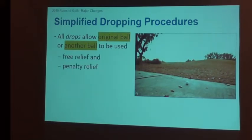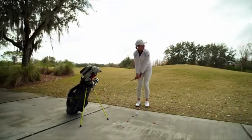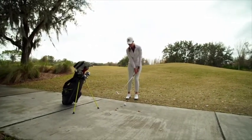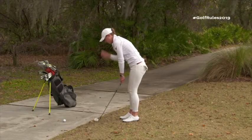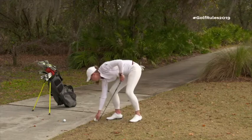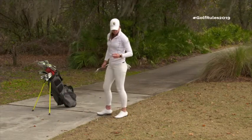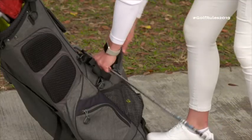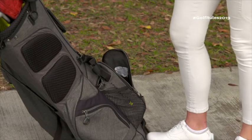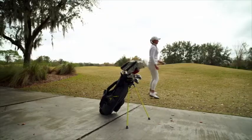So anytime you're allowed to take a drop, whether that's free relief or penalty relief, you're also allowed to substitute a ball. When the 2019 rules let you lift your ball to take relief instead of playing it as it lies, you will be allowed to either use your original ball or substitute and use a different ball. In the 2019 rules, you are allowed to substitute a ball when taking free relief, as well as when taking penalty relief. This player is substituting a ball when taking free relief from a cart path.